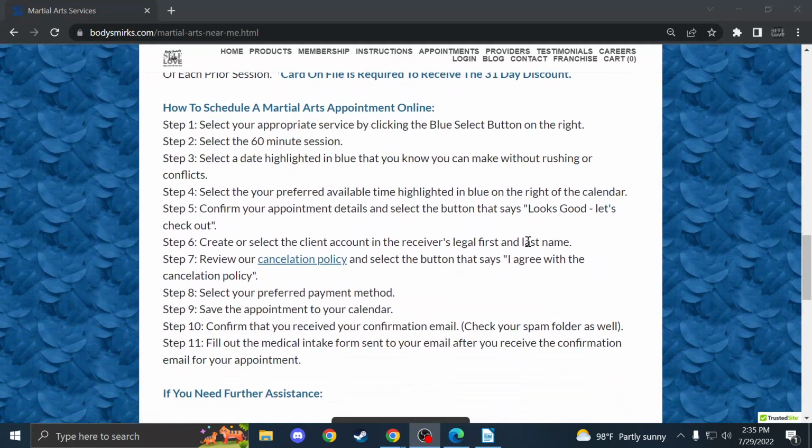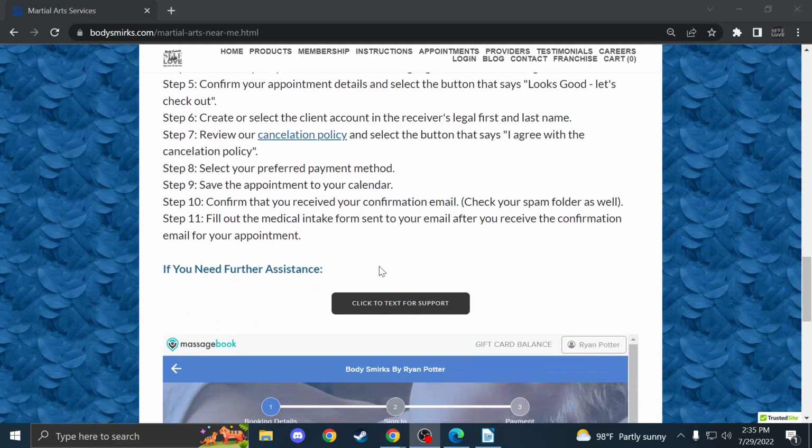Continue to scroll down and you'll see our step-by-step instructions for scheduling a martial arts appointment online at bodysmokes.com. Right below this button that says click to text for support is our scheduling software. Make sure to follow these step-by-step instructions in order for ease of use. If you need further assistance, click this button labeled click to text for support.